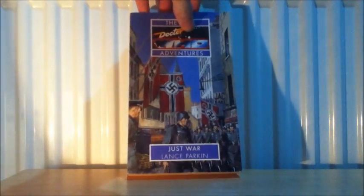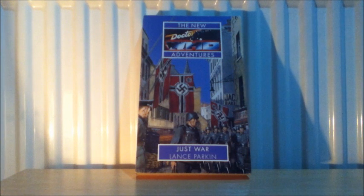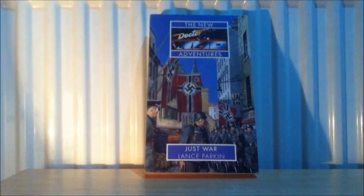Next rare Virgin new adventure is written by Lance Parkin. And it's Just War. Probably one of the most intriguing Doctor Who books of all time, set in World War II. And it sounds a very dark story with the Nazis doing something apparently with a UFO, which is a weapon which will give them the advantage in the war. Top secret experiments and all that snazzy stuff. It sounds like Time Room Exodus, but a million times better.